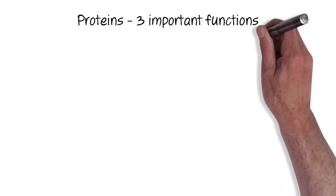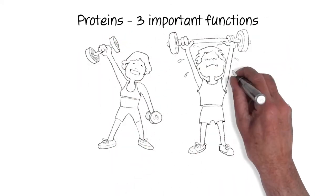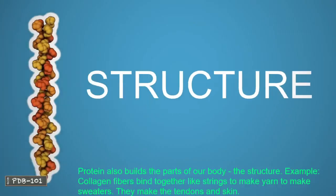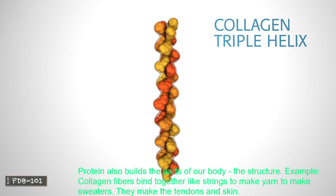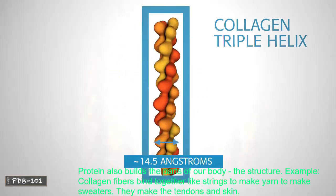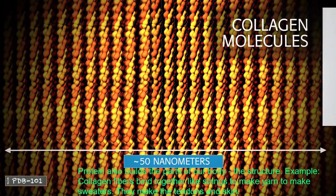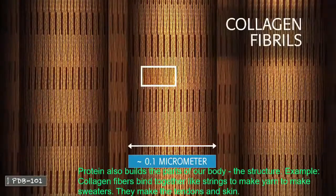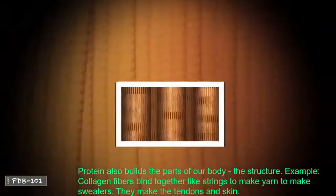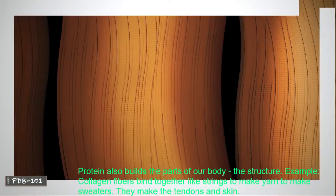3 important functions of proteins are building tissues and muscles. Protein helps to make you stronger. Collagen forms a strong triple helix that is used throughout the body for structural support. Collagen molecules can form elongated fibrils, which aggregate to form collagen fibers. This type of collagen is abundant in skin and tendons.